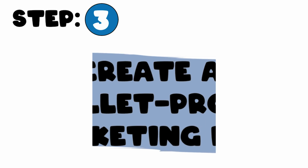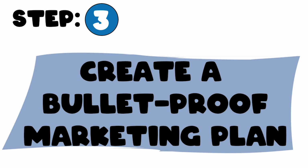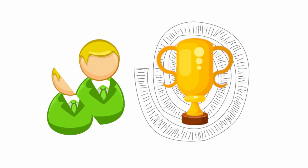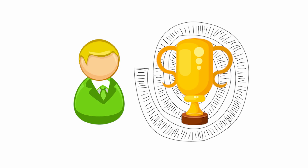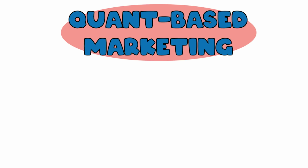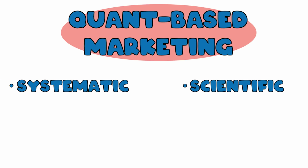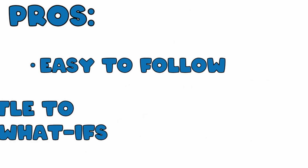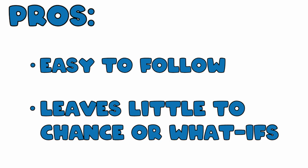Step 3. Create a bulletproof marketing plan. Once you've set a goal, you're good to go out and try to achieve it, right? Well, not quite. It's not enough to just list out a couple of ways to reach your traffic goal. You have to reverse engineer it. Quant-based marketing is a systematic and scientific approach to online marketing that quantifies your expected results. It's easy to follow, and the execution leaves very little up to chance or what-ifs.